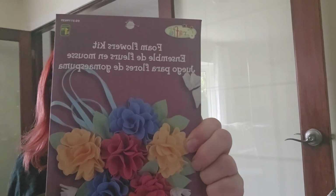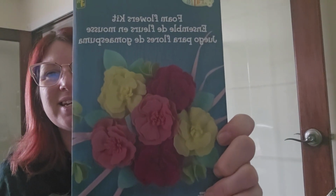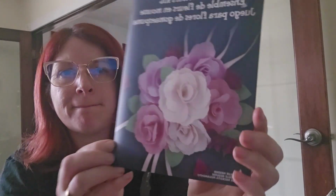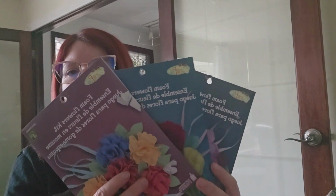So I'm not sure. Maybe you make 6 flowers on here. I'm not quite sure. That one's got 6 flowers on the front. This one here also has 6 flowers. So maybe you get 6 flowers out of each one of these packs. It's hard to tell. It does say glue needed. I didn't even notice that till just now. But I said these would be a fun craft to try.